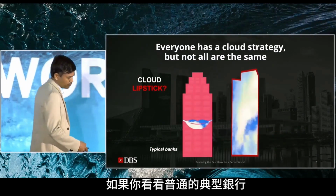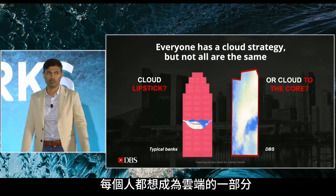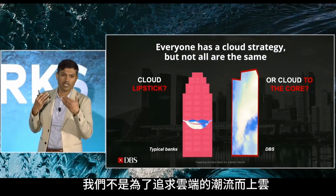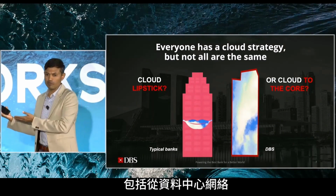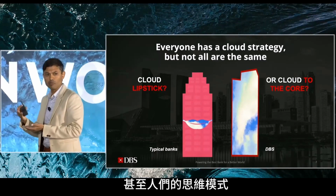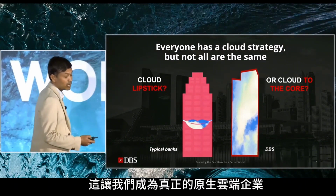If you look at typical banks, everyone wants to go cloud because it is a very fancy name. They say, I want to be part of the cloud. But as DBS, we are not going to the cloud just for the sake of moving into the cloud. We transform everything, including the data center, network, hardware, even the OS, databases, applications, and people's mindset. It is a complete transformation journey. That is what makes us truly cloud native.